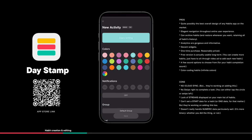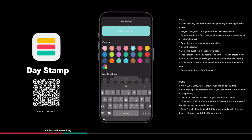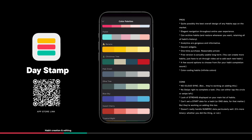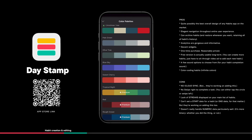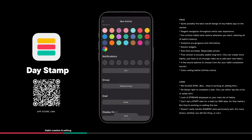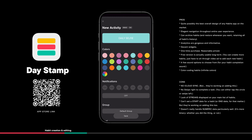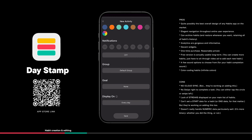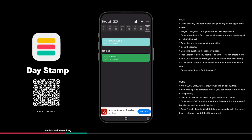That's a nice little touch. So let's say, because I do a daily selfie every day. By the way, they have all these different color palettes. Of course, some of them are premium, but just so you know, there are other colors beyond these, but these are the basic starter colors. And even on the free plan, you can still get a few more colors there. So anyway, let's do daily selfie, no notifications. We're not going to group it. The goal is basically every day. So click save.